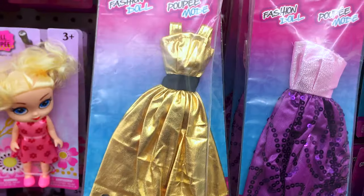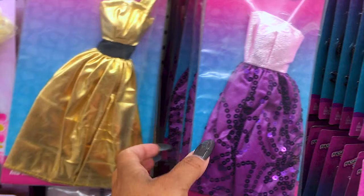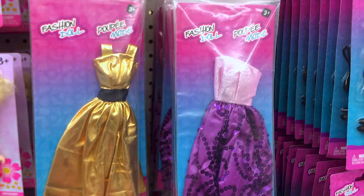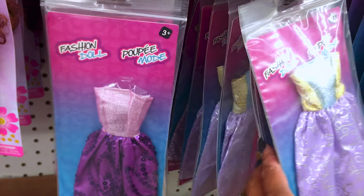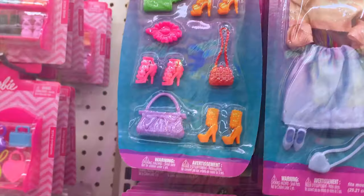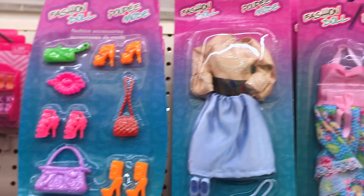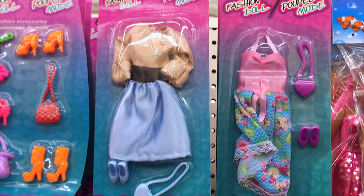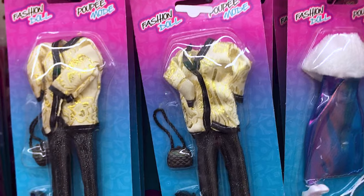But if Barbie needs any type of dress-up gowns, Dollar Tree's got you covered. Check out these really cool fashion doll dresses that fit basically any average Barbie. And they come in loads of gowns and prom dresses. And also, fashion doll has shoes and purses, dresses, sundresses that also come with shoes and purses, and two-piece sets. Barbie's definitely going to be decked out from the Dollar Tree.